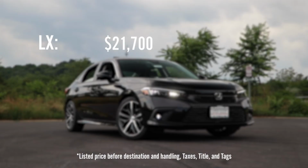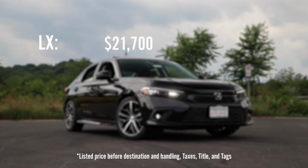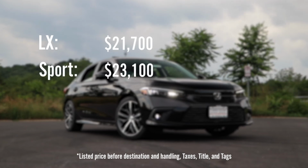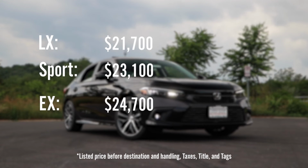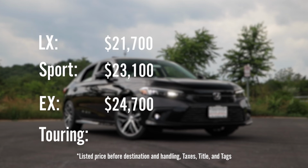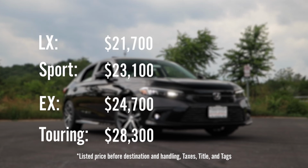Now the most important thing, of course, comes pricing with this new Civic. Regardless of how slick it looks, how clean it is, and how space aged now the new Civic is, the price point is what we care about the most. Starting at $21,700 before your destination handling now is going to be your entry, your LX model, the favorite consumer model. Now when you move up to your sport model, it's going to be $23,100. To your EX model, it's going to be $24,700 before destination handling, of course. Now for your big dog, the head honcho, the touring model is going to be $28,300.